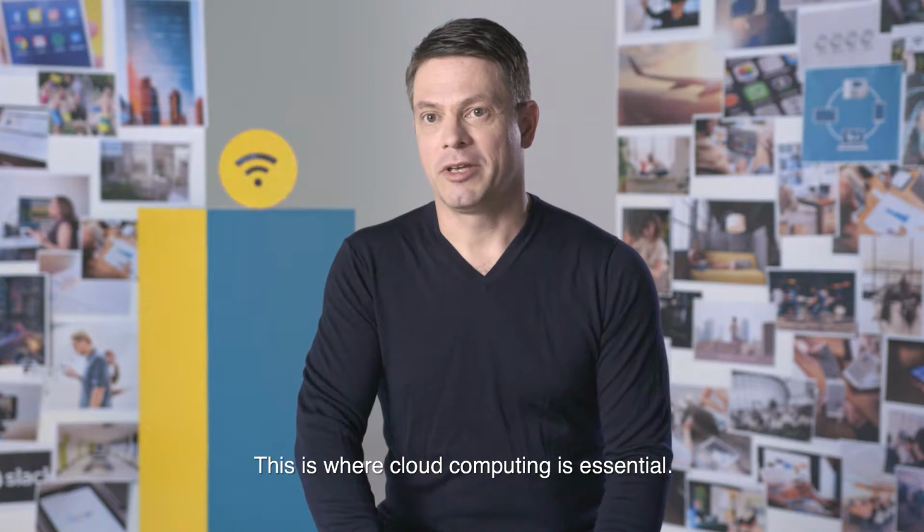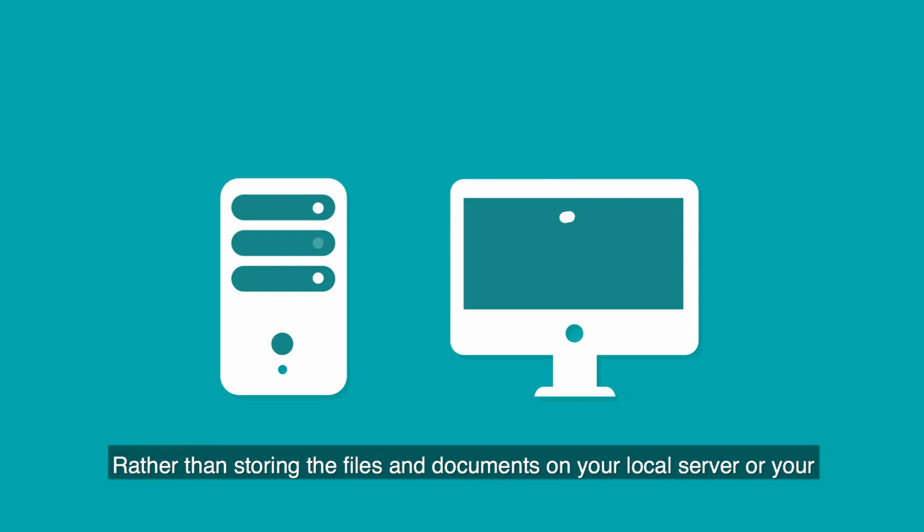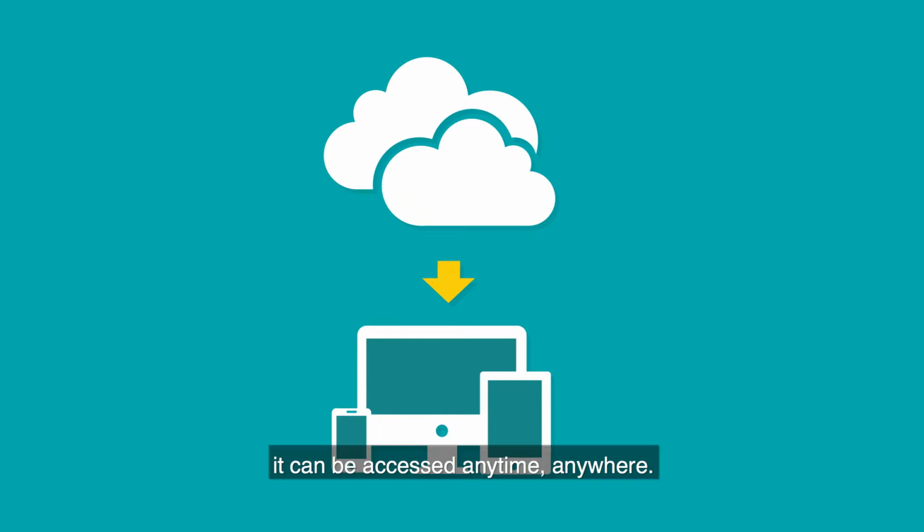This is where cloud computing is essential. Rather than storing files and documents on your local server or your personal computer, your team can store everything up in the cloud where it can be accessed anytime, anywhere.